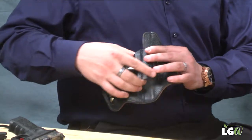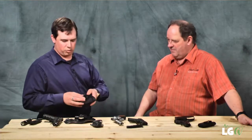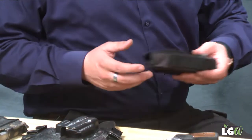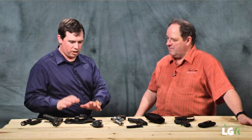I used to wear an outside the waistband holster, like this one, that clips on the outside. And with that, I used to run it into stuff all the time, and it just felt bulky and sticking out. Where with this one, I never even know it's there, and I'm still carrying a rather large handgun.